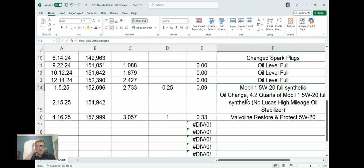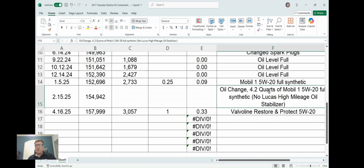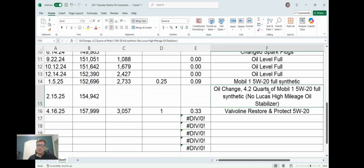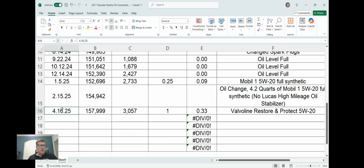So now we did another oil change in February of 2025. That's our mileage, 154,942. The change here is that we went back after running 5,000 miles of the oil stabilizer, the Lucas. We went back to just the oil, just to see if we can learn something. So back to the oil without the oil stabilizer. And then now here we are today. I mean, this isn't today, but it brings us up to recent.